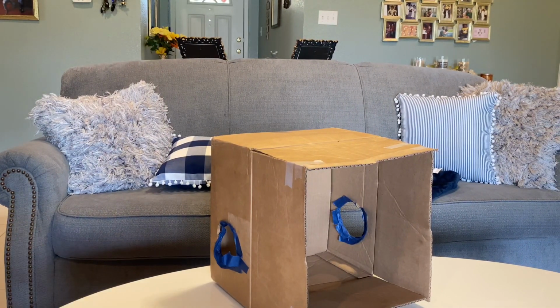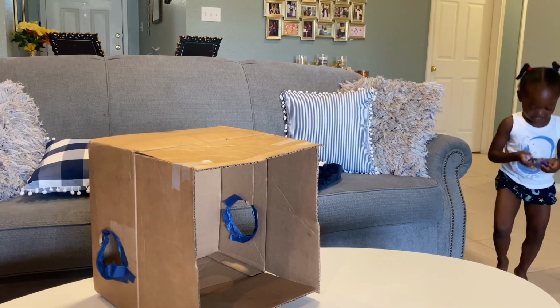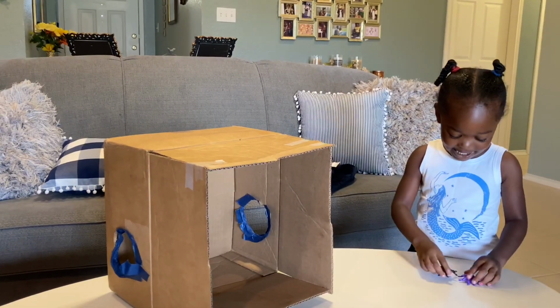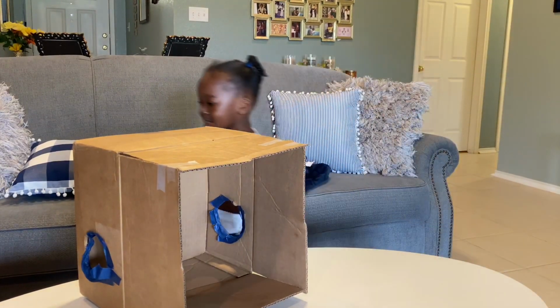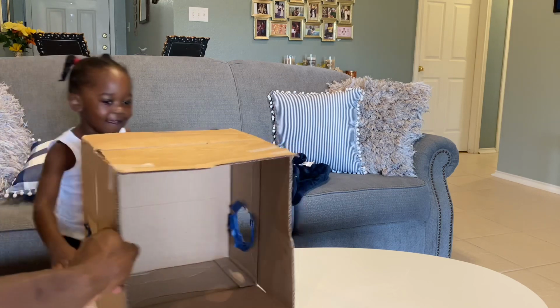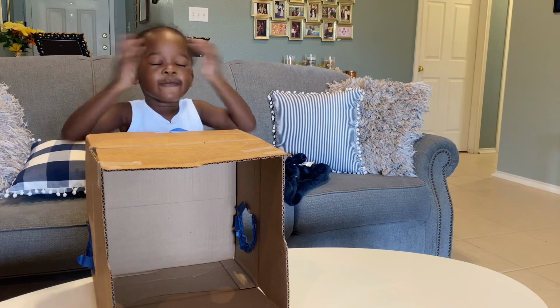I don't know why you're scared like that. It's just a toy spider. It scared you? Oh my gosh. Okay, I'm going to try not to scare you with anything else. Give it to me. Go back there. Don't peek in my bag. Let's go. Cover your eyes.